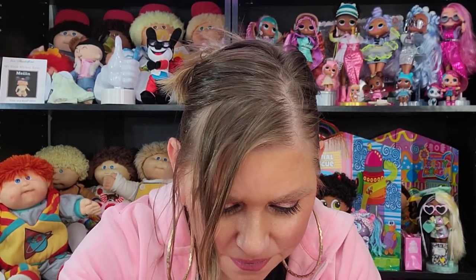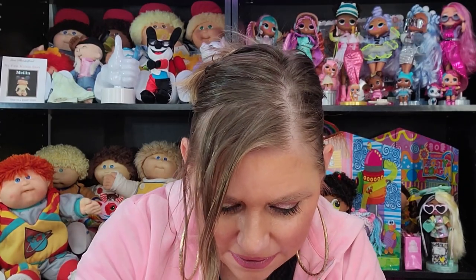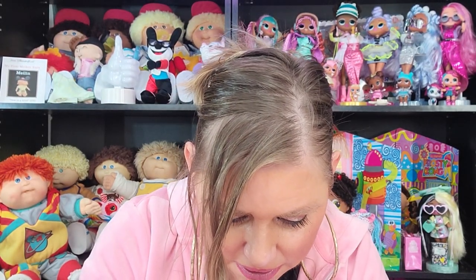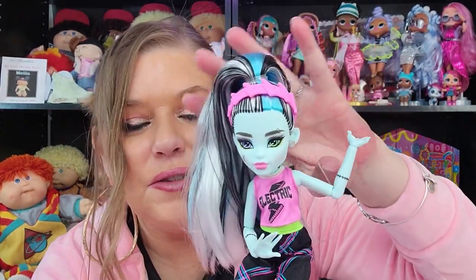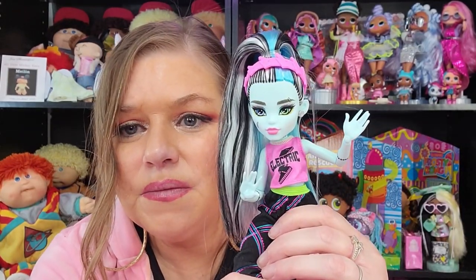So cute. All right. Let's put her headband on her and see how. Oh, okay. So now she's got her headband. And now the headband looks really cute because now that we can see the pink, really get a good look at the pink shirt with the headband, it looks really cute.